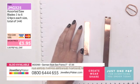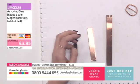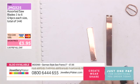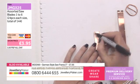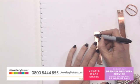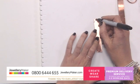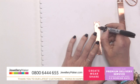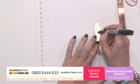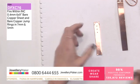So on the shorter length, again, you could work with your saw if you wanted to. I'm just going to start to add a bit of a shape in here. Okay, so I'm going to cut that out, and then I'm going to start to add in some of the little holes there.